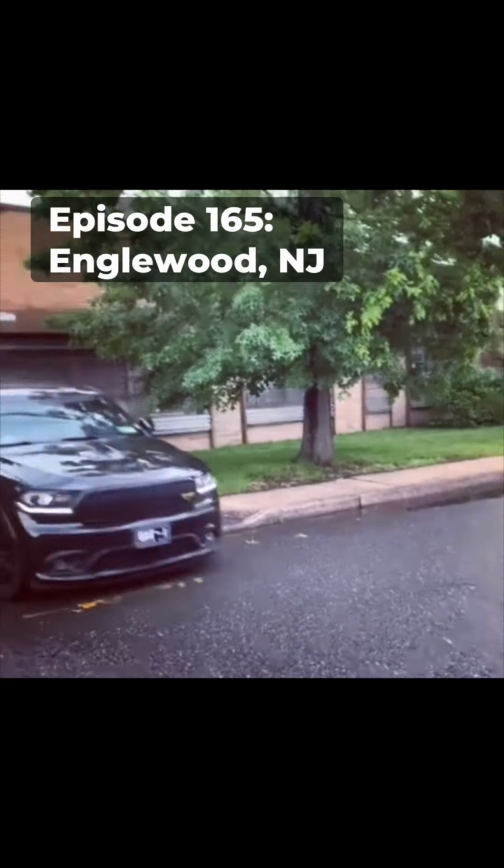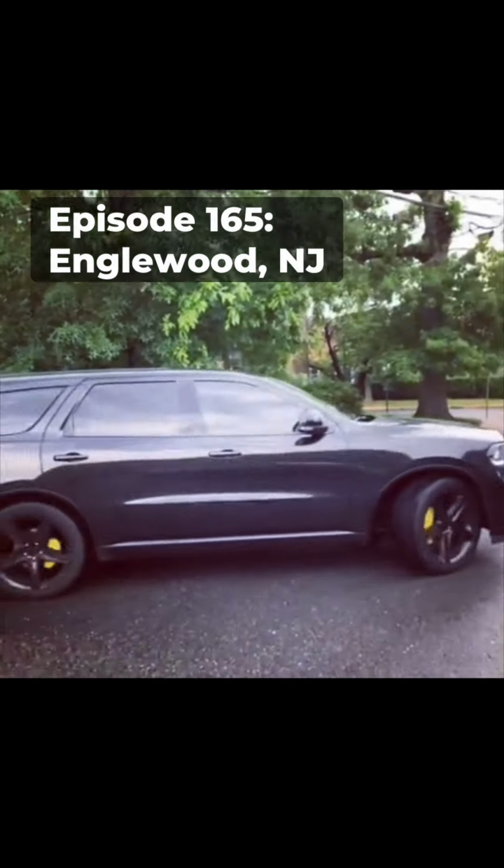Okay, it's time to check which previous location was closest to this one. And once again, it was episode 165 in Englewood, New Jersey. That's not even the first time that one has come up as the closest location. It's kind of weird. Anyway, that's about 17 miles or almost 28 kilometers away from this spot.